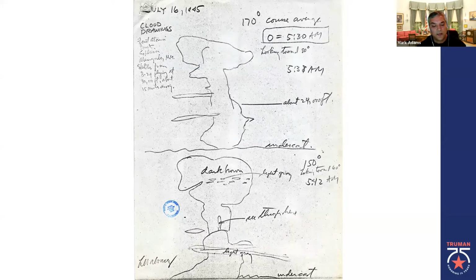I'll let you study that a little bit more. It's a fascinating document. I would encourage you to read all 14 pages of the report. That sounds a little cumbersome. It's typed, it's easy to read, and it's available on the Truman Library website. And it's quite a fascinating read. And the payoff is you get this sketch on the last page.